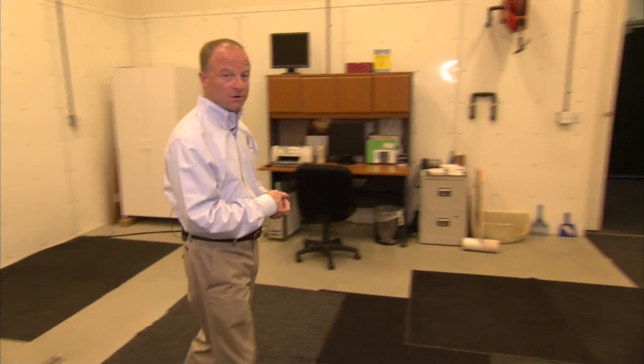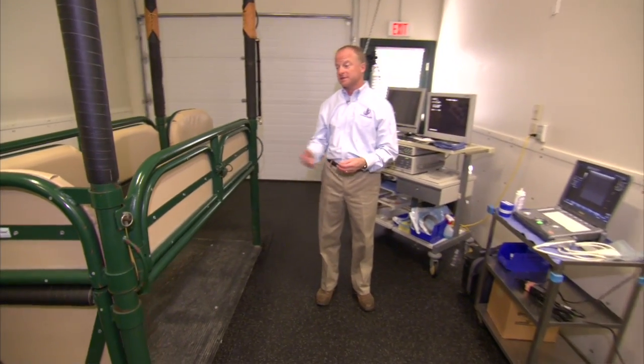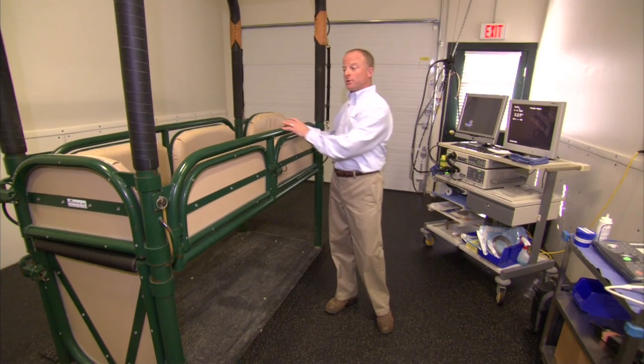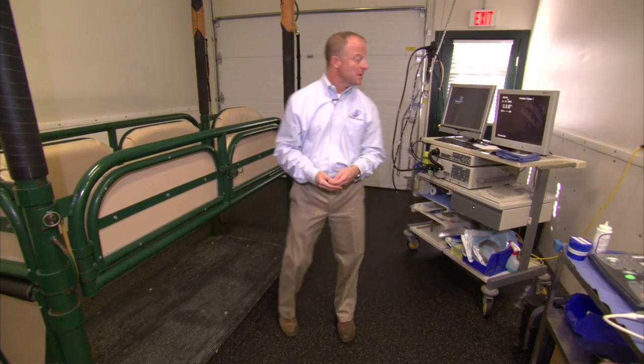All right, so now I'm going to take you out and show you some of our other therapeutic areas. Okay, so this is another area where we do diagnostics and also therapies. This is a set of stocks. It is an area where we can load the horse, put the horse in here, and it protects both the horse and the doctors that are working on them. We put them in here to do numerous procedures. We can do ultrasounds, gastroscopies, and we can also do injection therapies as needed.